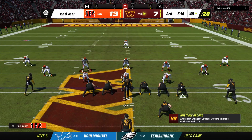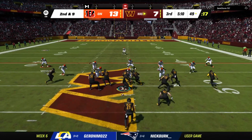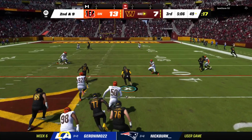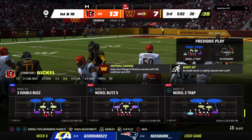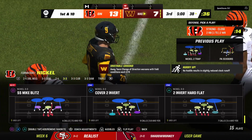Here's second and nine, just a yard on that last run. And they go play action now, Burrow. And he will slide to a stop. He does have the first down. A nice pickup there of 11 yards, and it'll move the sticks.